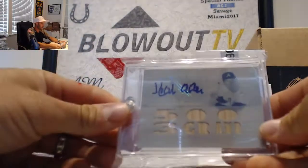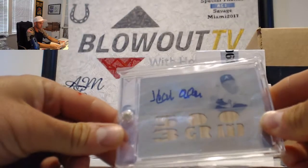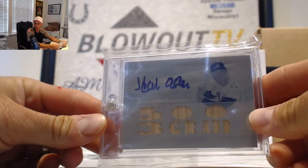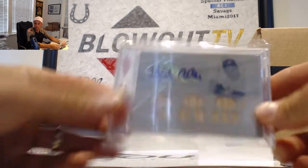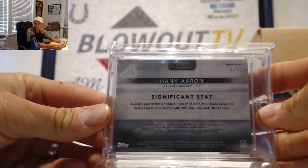Next up, another Hank Aaron. Triple Threads, white whale. That is from 2015 Triple Threads Baseball.